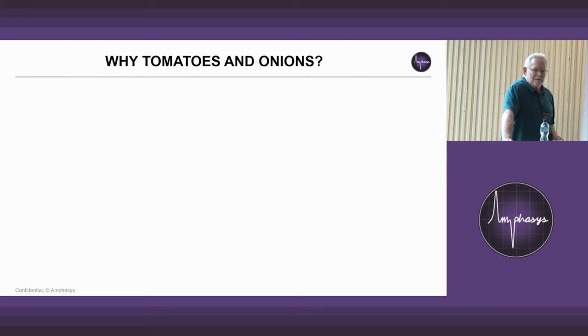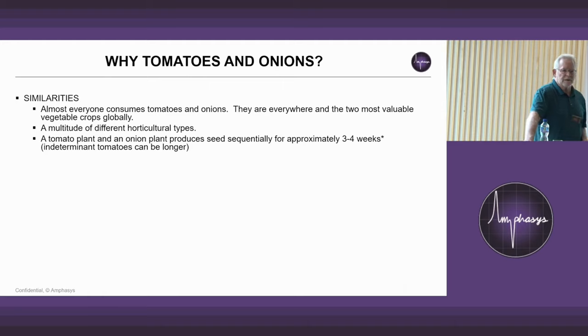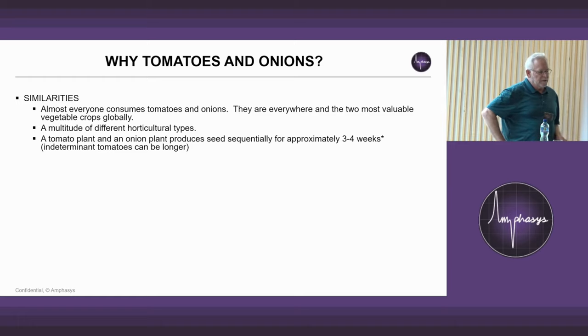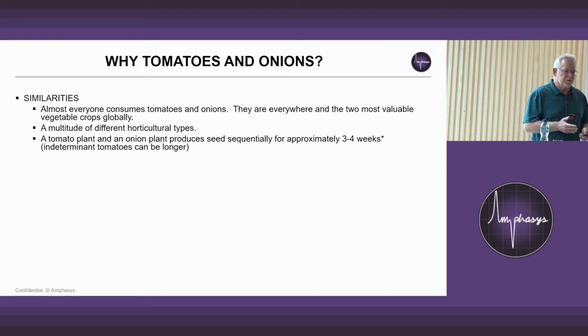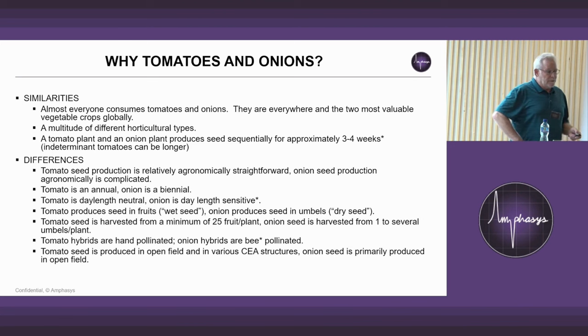So why tomatoes and onions as examples? There are not very many similarities, but one is that they're all over the globe. Onions and tomatoes, you can find them everywhere. From a value standpoint, and you can argue with the statistics, they're the two most valuable vegetable crops globally. In both cases, there's a huge multitude of horticultural types. The third similarity, and it's kind of a stretch, is that they both produce seeds sequentially, and they flower sequentially for approximately 3 to 4 weeks. Some onions may do more, but it's that sequential aspect which makes them pretty similar. But then there's a huge number of differences.